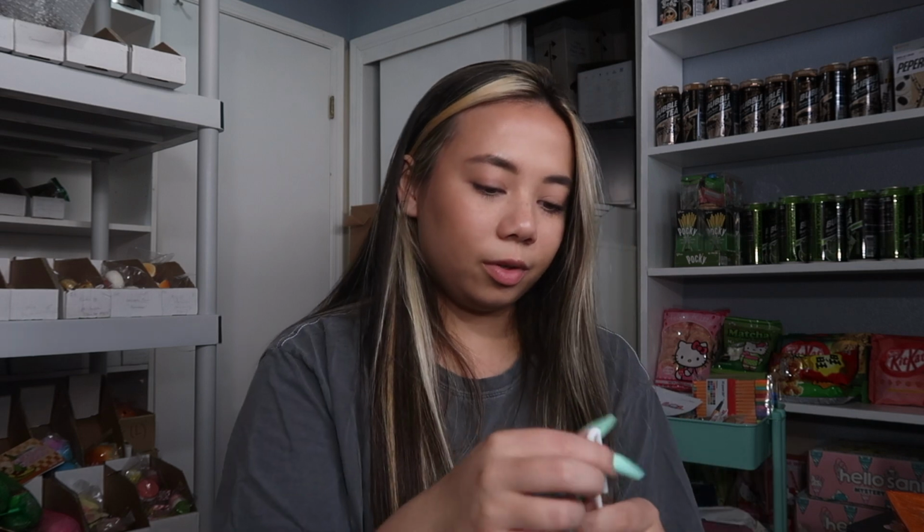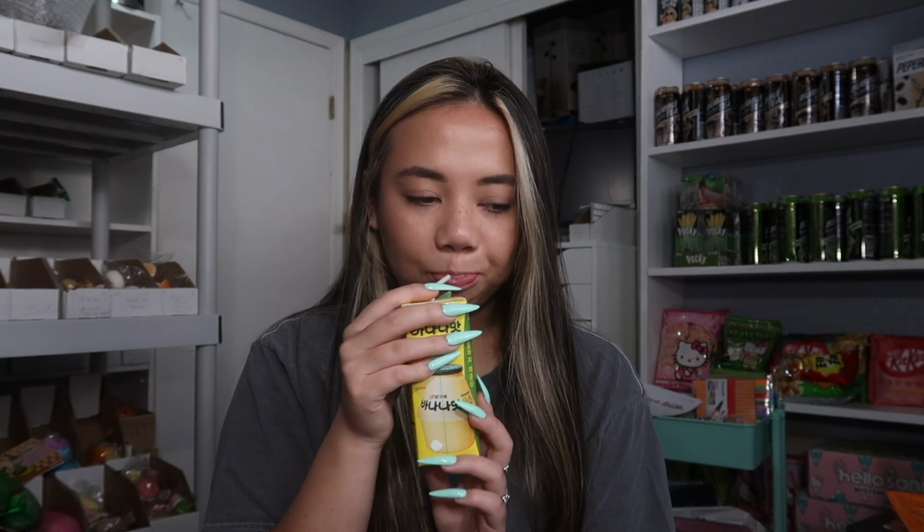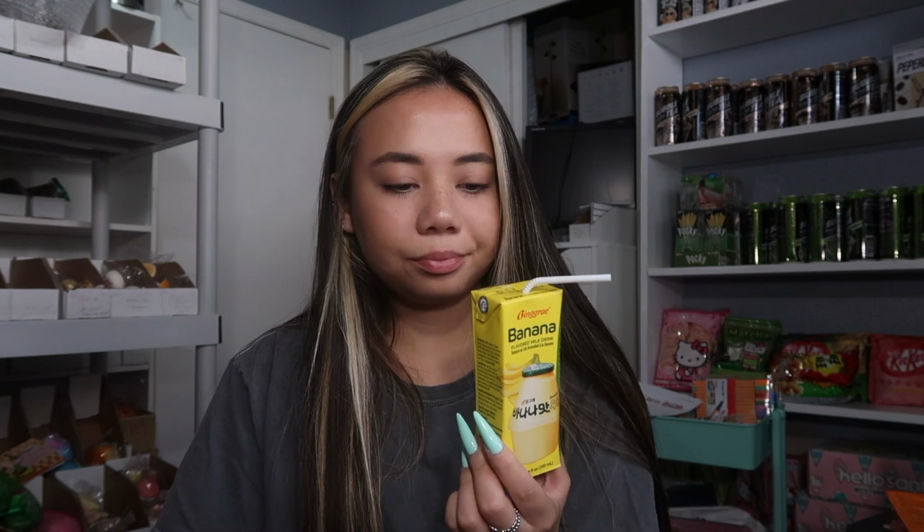Next, let's try the drink. Kind of thirsty. These are so popular. The banana one is like really, really popular too. So I'm really excited. I have a little juice box. It's so cute. Okay. This tastes amazing. Wow. That tastes really good. It tastes like banana flavored candy almost, but it's literally milk that's flavored banana. It's so good. It's pretty sweet, but like not too sweet. Oh, it just tastes so good. These are amazing. I want to get the other flavors.